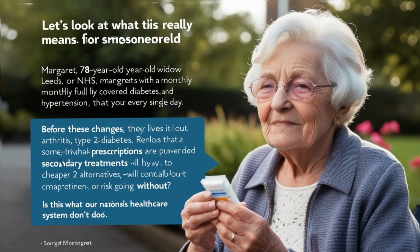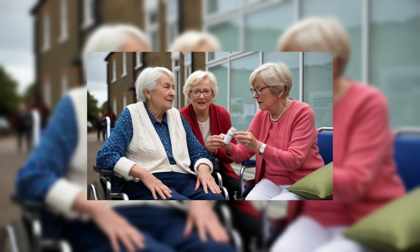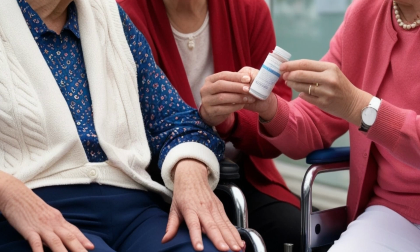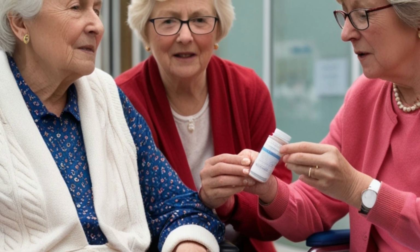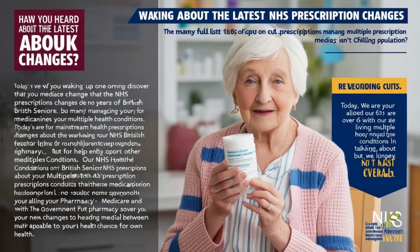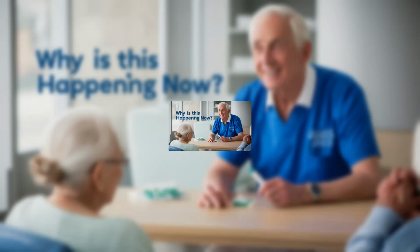Imagine Margaret from Leeds again. Without her arthritis medication, her mobility decreases. She falls and fractures her hip. Now she's hospitalized, undergoing surgery, and facing a long and expensive recovery. All because the NHS decided to save a few pounds by cutting her prescription coverage. It's a false economy, and one that puts lives at risk.